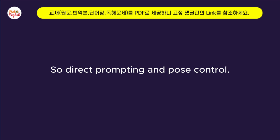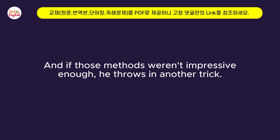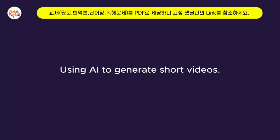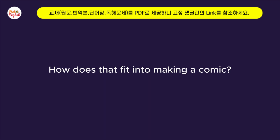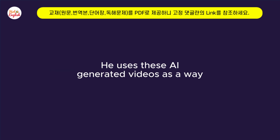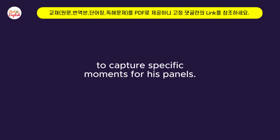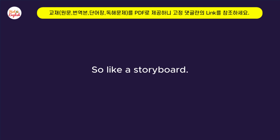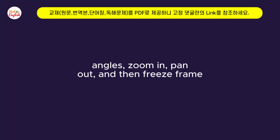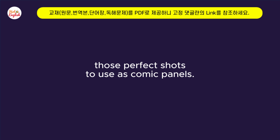Okay, so direct prompting and pose control. And if those methods weren't impressive enough, he throws in another trick. All right, I'm intrigued. Using AI to generate short videos. Wait, videos? How does that fit into making a comic? This is where it gets clever. He uses these AI-generated videos as a way to capture specific moments for his panels. So like a storyboard. Think of it like having a virtual film set where you can control the camera angles, zoom in, pan out, and then freeze frame those perfect shots to use as comic panels.